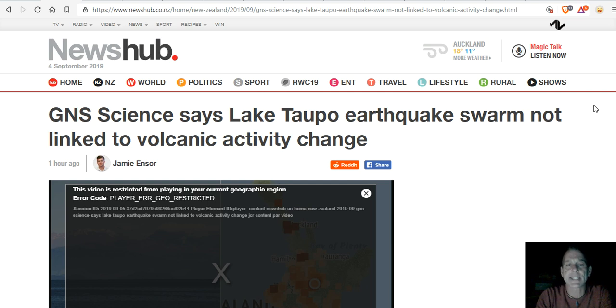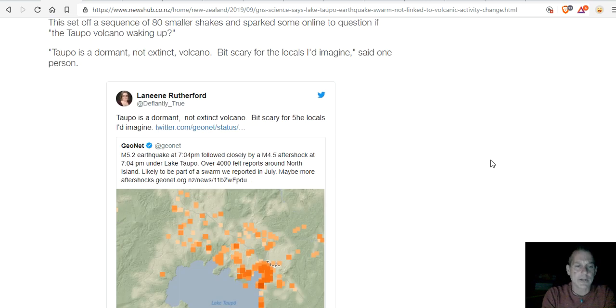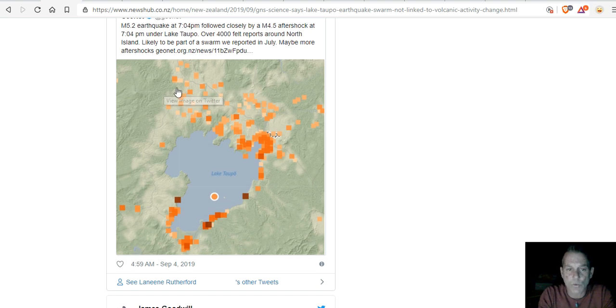GNS Science says the Lake Taupo earthquake swarm is not linked to volcanic activity. I tend not to disagree. I'm going to disagree on this. But what I think is important to learn is what they say here. This is Lenny Rutherford: Taupo is a dormant, not extinct, volcano. A bit scary for the locals, I'd imagine. And look at the swarm around the caldera rim. Now, hello. If you don't think this has to do with the volcano itself, then what does it have to do with?